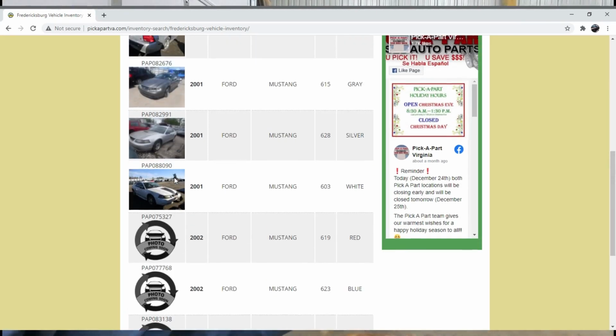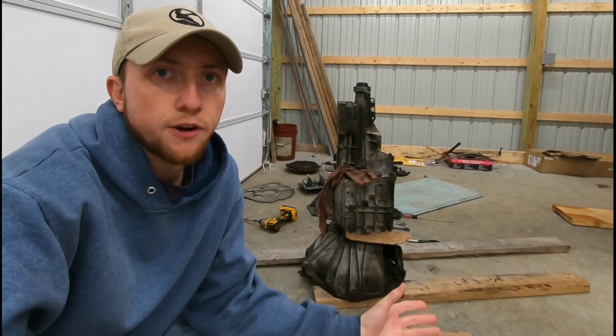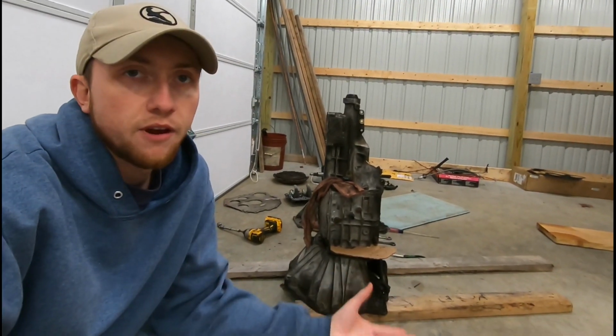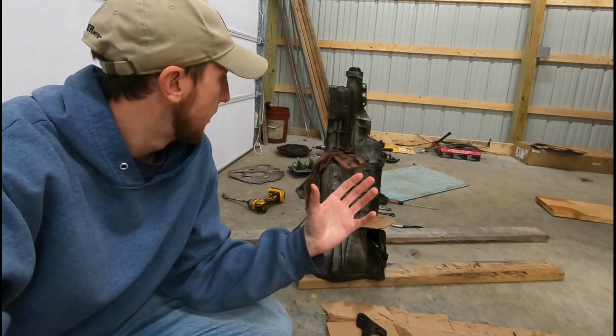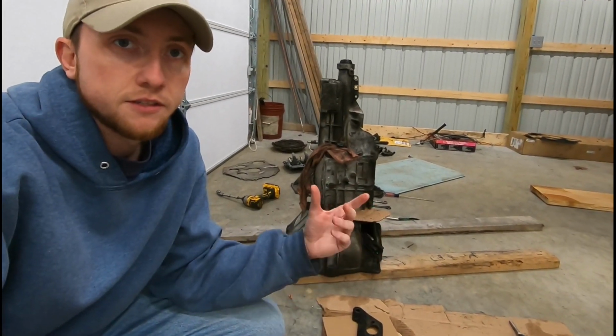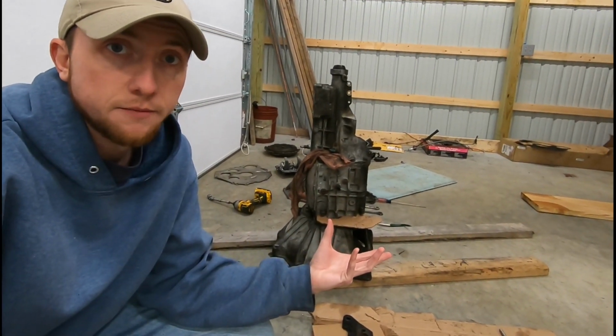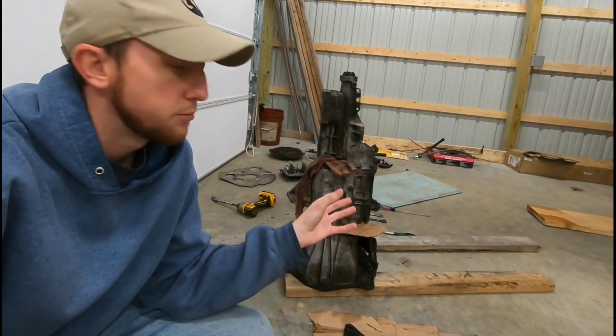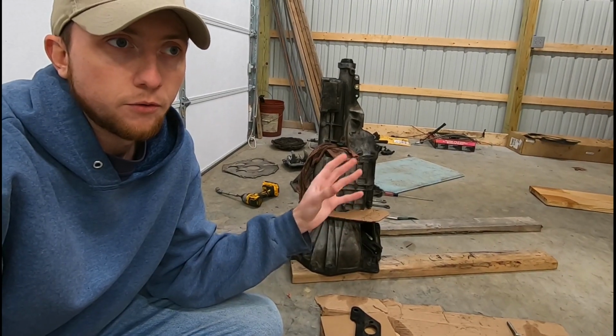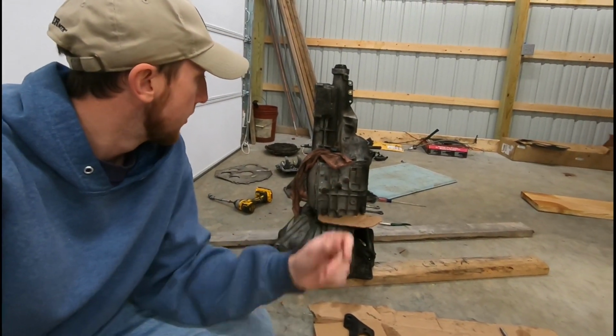So I know what you're thinking. I can't believe you're putting that V6 trans behind a V8. Well, from everything I've researched, this is basically internally the same as a World Class. There are some slight differences in the packaging of it, and we're going to run through those real quick. But essentially, this will bolt right up to a 5.0 or Windsor-based Ford motor. So let's take a closer look.